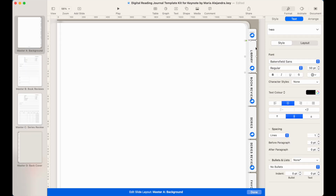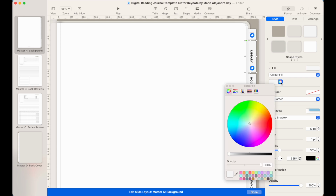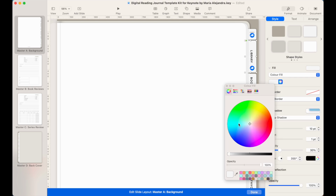Let's select one of these tabs. So essentially this is an element, it's a box. Let's go ahead to style. Let's go color fill, and let's select perhaps a different color. Okay, so let's say we wanted this to be one of the colors that we've got in our element.